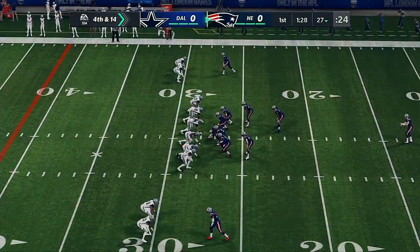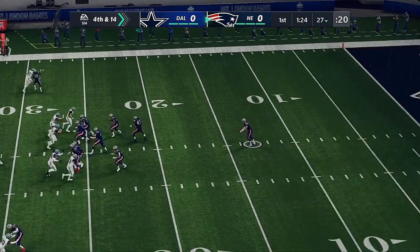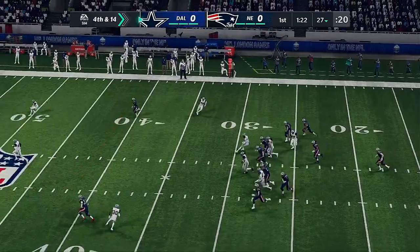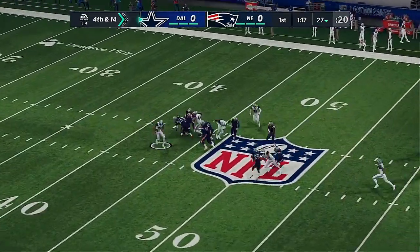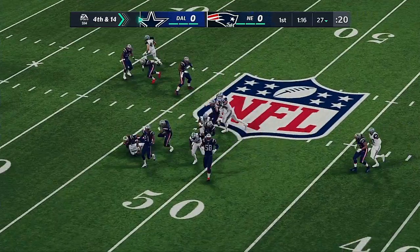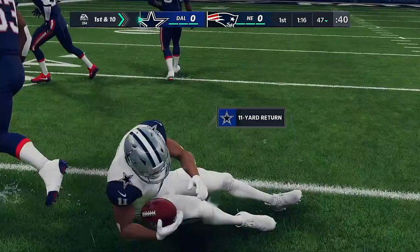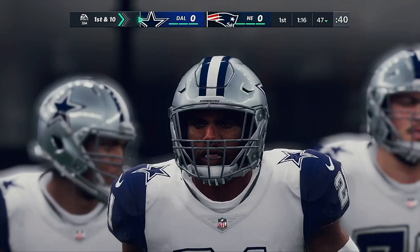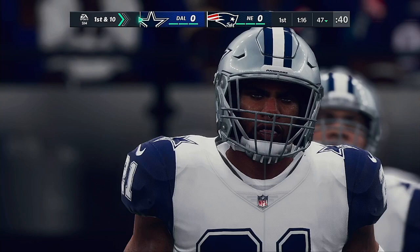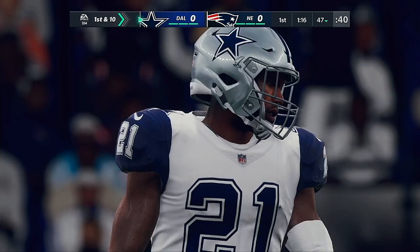The Patriots send out their punter as he'll kick it away for the second time. Take it at the 37. Give him 11 yards that time on the return. And the Cowboys will take over the football with a first and 10. Second drive forthcoming here for the Dallas Cowboys. And they're coming off a three and out, my friend.